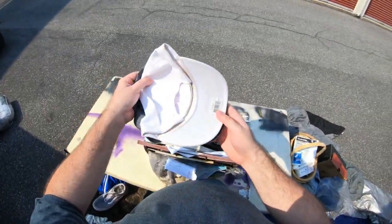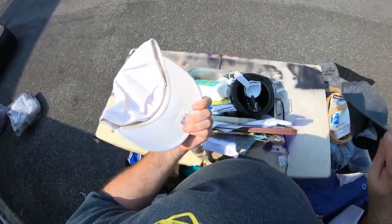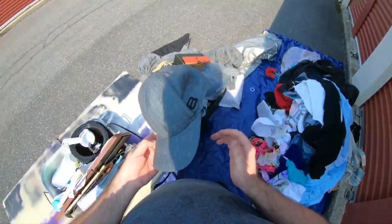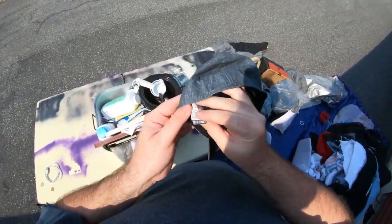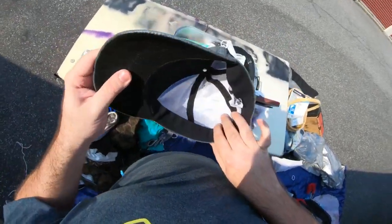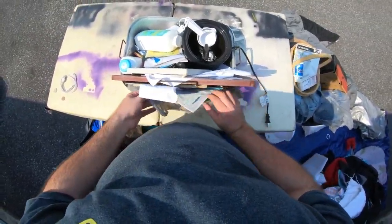Got some hats. Gray hat has a logo on it for Layer 8. Looks like a basically brand new hat. Let's see if it's worth anything. Do a little bit of research.